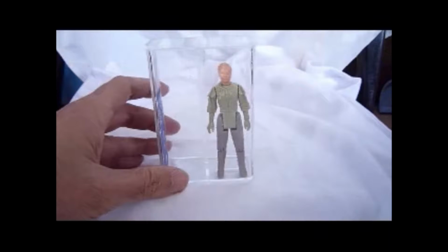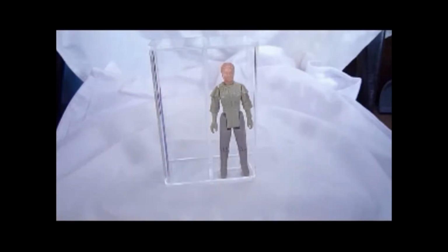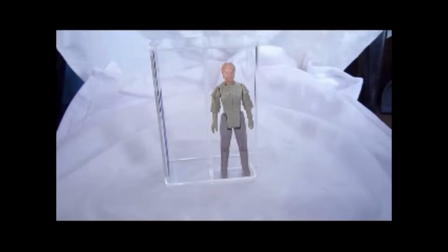Nice little figure. And you know, if you're into vintage Star Wars, then this is a piece of history. Princess Leia 1984 poncho prototype figure. I've also got the Leia Boushh prototype figure. I'll see if I can dig that out. That'd be nice to show. I showed it but I didn't review it. Well, you know, we'll talk about it.